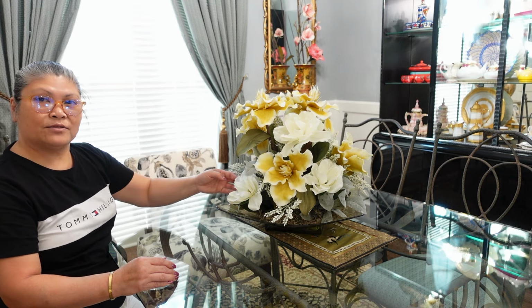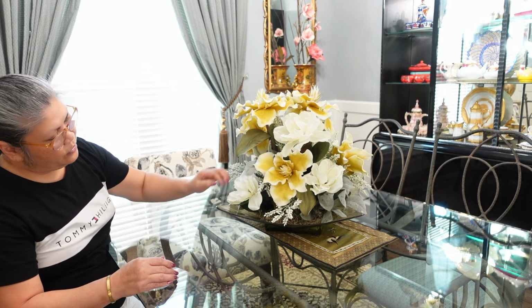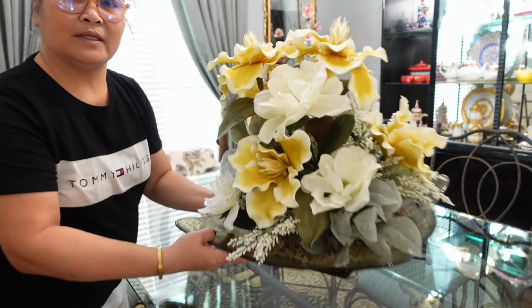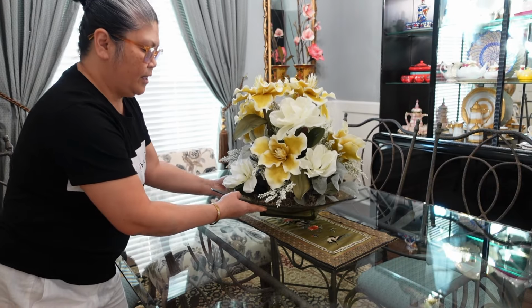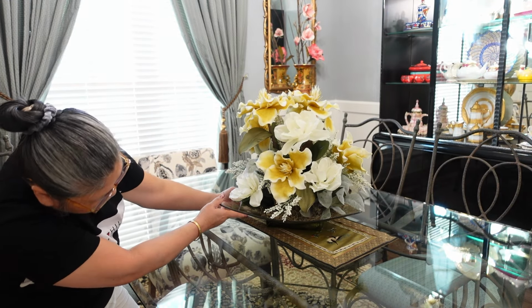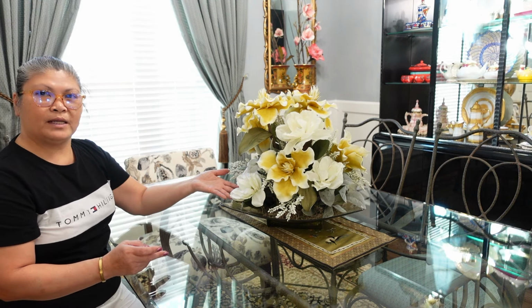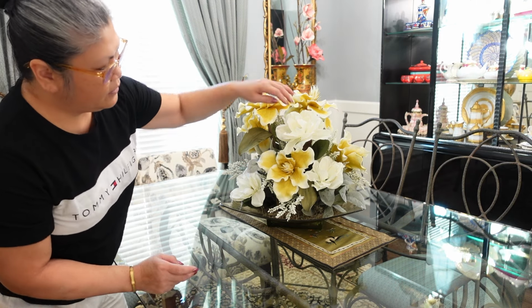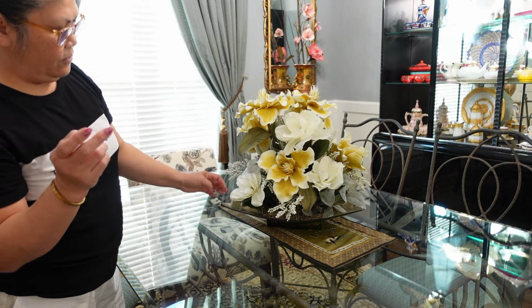And thank you to my best friend for helping me pick some of these gorgeous flowers. It's actually her idea to get this kind, this white right here. So thank you, dear, for taking me to the store. Shout out to you. So now it's complete. My brain is satisfied because before it had all those spaces there. So I put the flowers in all of the spaces.